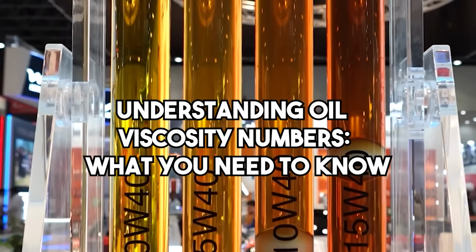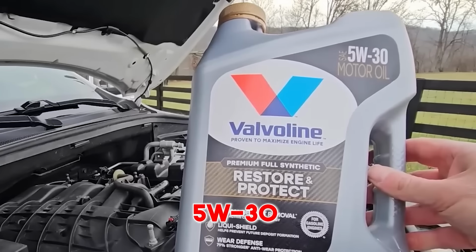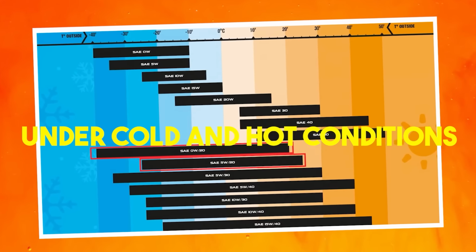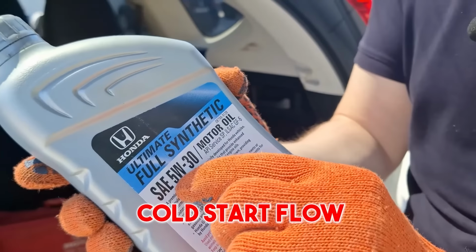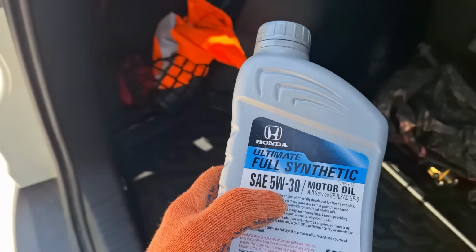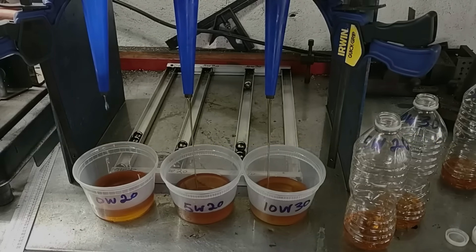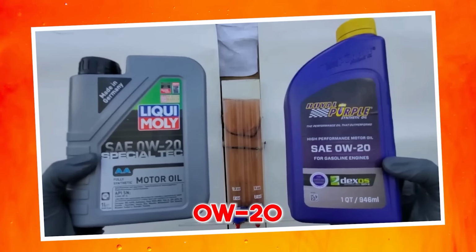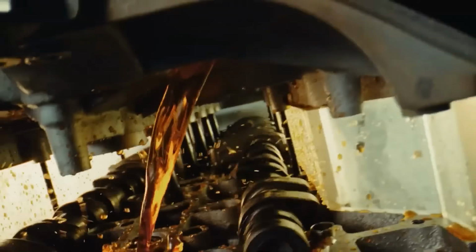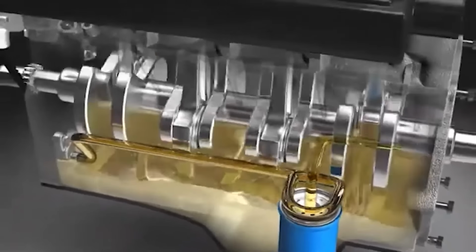Understanding oil viscosity numbers: what you need to know. Engine oil bottles list numbers like 0W20 or 5W30 that represent viscosity, how thick or thin the oil is under cold and hot conditions. The first number with the W indicates cold start flow. Lower means the oil flows more easily at winter temperatures. The second number shows oil thickness at normal engine operating temperature. Higher means thicker oil offering more heat protection. Most Ford engines today require oils like 0W20 for fast cold flow combined with sufficient hot protection to balance fuel economy and engine health. Your Ford's owner's manual, oil cap, or trusted maintenance source will specify the ideal grade.